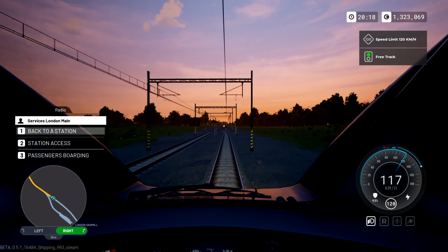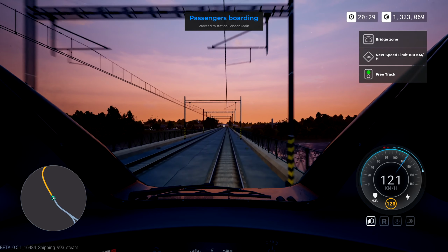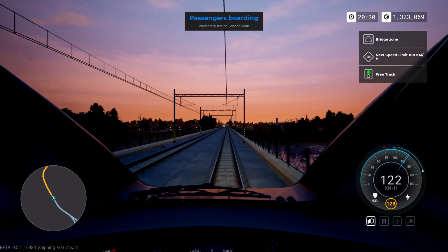Can I not enter this? Wait, was I seeing things there? Those signals I just passed were at a solid red. No? Maybe I was just imagining things. I'm pretty sure they were. Huh. Okay.